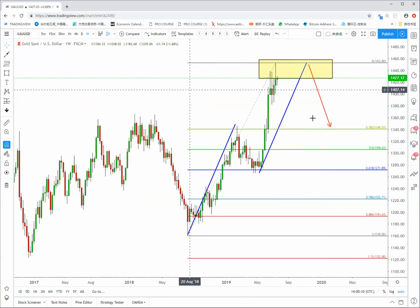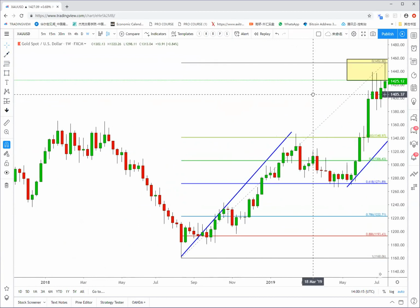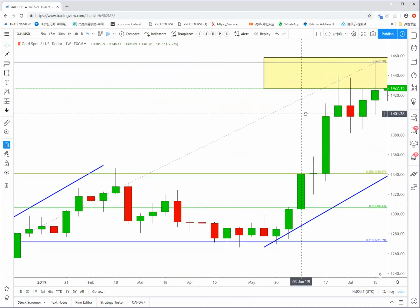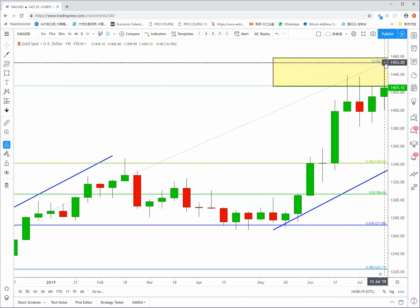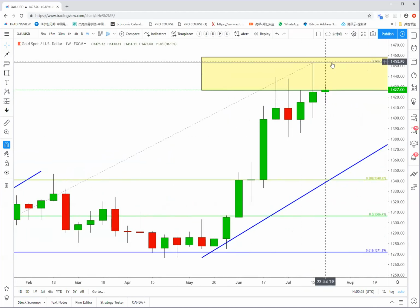However, you can find that this inside bar up, right? You can see this breakout is rejected from the ABCD point, and it has already reached almost one-to-one. So a lot of traders have already taken profit on their longs. And now, if the price failed to break a new high, right?